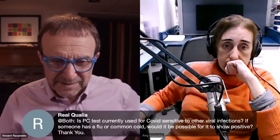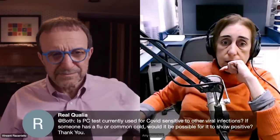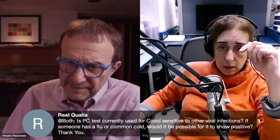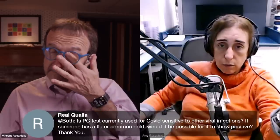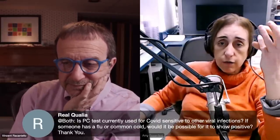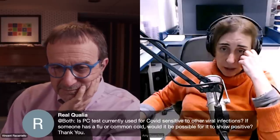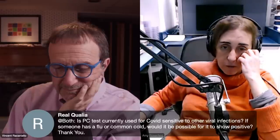Can you answer this? Is the PCR test currently used for COVID sensitive to other viral infections? Okay. No. Well, wait. It depends on where you are. If you go for a specific COVID test, like we used to do, those are only for COVID. If you go to the hospital and you have some kind of respiratory disease, and they send it to a BioFire, yes, it's tested for 37 other respiratory pathogens or whatever the number is. It's part of the respiratory pathogen panel now of a BioFire.